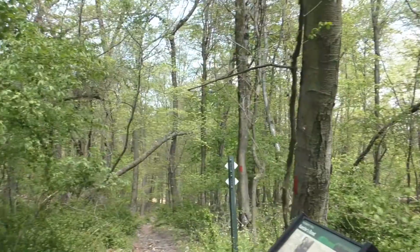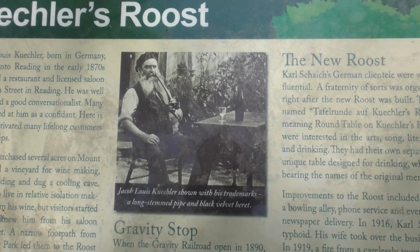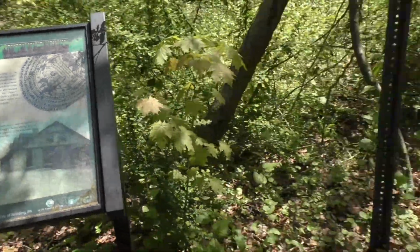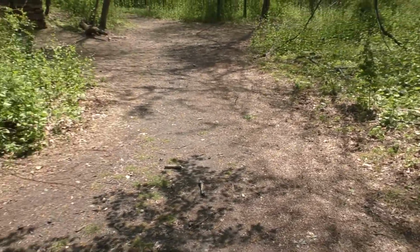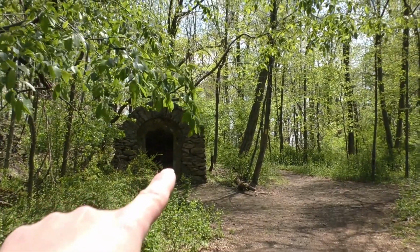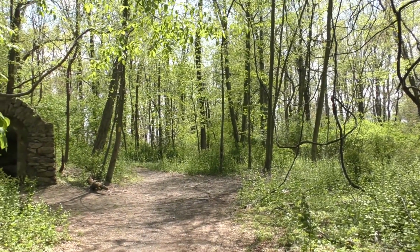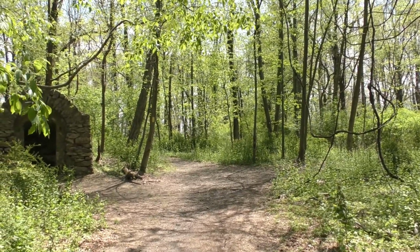There's something interesting right here. Jacob Louis Kuechler, that's the guy's name. There's a picture of him right there. So there's the wine cellar that I just showed you, and that is the Roost. The only thing that remains of that today is the wine cellar itself. If I stand here correctly, there's the wine cellar. This is where the Roost would have been. If I get a chance, I'll put a picture in here and show you.